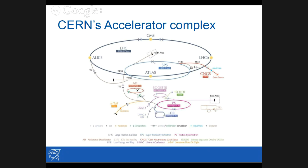If we look at the scheme showing the complex of accelerators at CERN, the LHC is in fact only the last ring of a long chain of acceleration. Our particles, the protons that we normally accelerate in the LHC, are first produced from a bundle of hydrogen. Hydrogen is the simplest gas in nature, and by separating the proton from the electron that is turning around the nucleus, we are left only with the protons that are then accelerated along a long path.